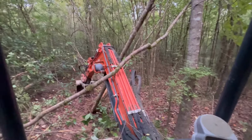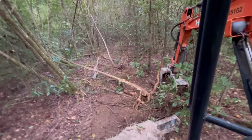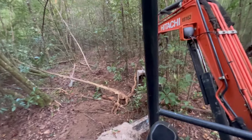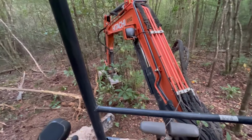Most of them, I don't know what they are. They're all different kinds. So I haven't gone too much further, but I need to get the chainsaw again because these things are gonna hurt me or break a hydraulic hose if I try to run over them. And it's so dense I can't shove them off to the side. So let me get my little chainsaw and go.